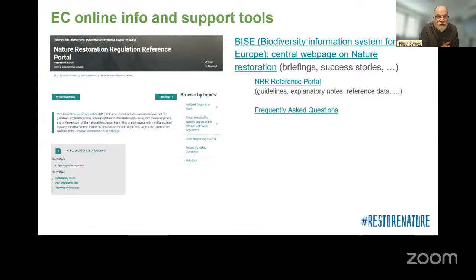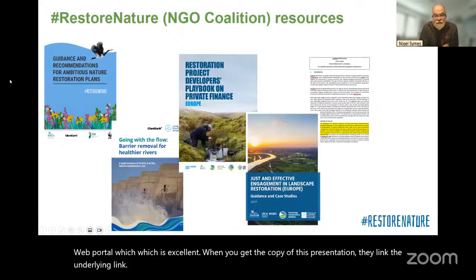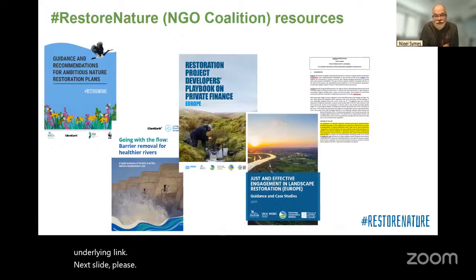So as was said, there's a lot of resources online to help you. There's the Bees web portal, which is excellent. When you get a copy of this presentation, those links, the underlines, are live links to various bits of the website, so do explore. Next slide, please. And also the Restore Nature Coalition has produced quite a bit of material itself in terms of how to contribute to getting the most out of the implementation of the nature restoration law. And in the notes, you'll find live links to those and some other publications. Next slide, please.